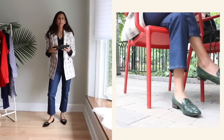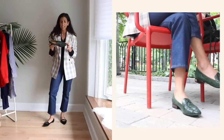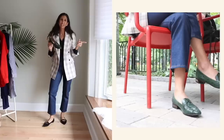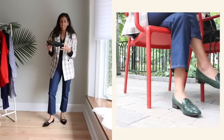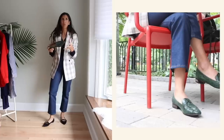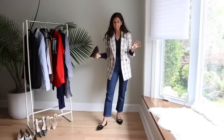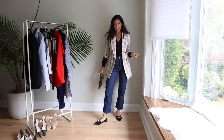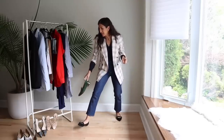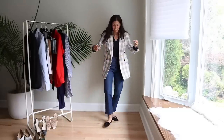I had originally paired this look with these square-toed loafers, also secondhand, but when I looked at the footage, I'm still showing you because I think it's still a great look. But I felt like these were a bit too heavy for this look. Something a little bit more delicate on the foot would have been great, but these fabulous little black flats were not in my possession at the time, but now they are, thanks to thredUP.